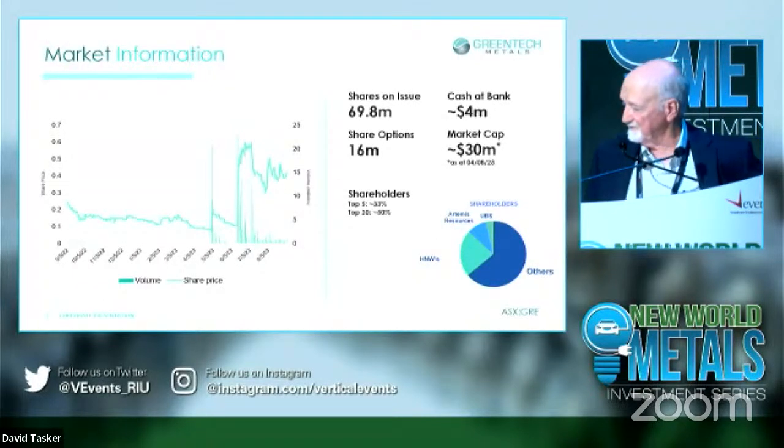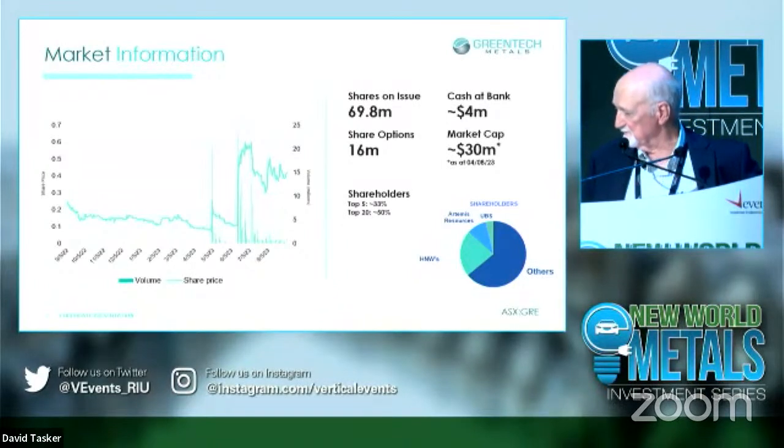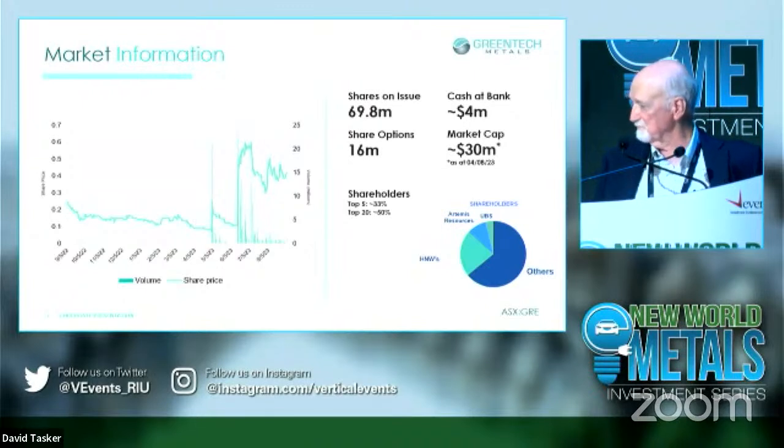So there is the pulse of the company, I guess. We've got nearly 70 million shares on issue, a few options. Market cap varies a little bit, around 28, 30 million. And we have cash at bank around $4 million. You can see there the performance of the stock.